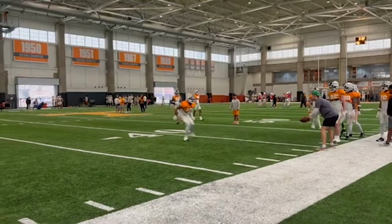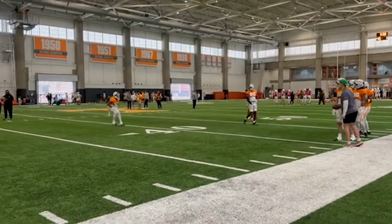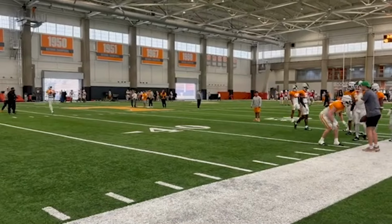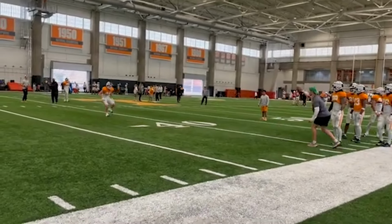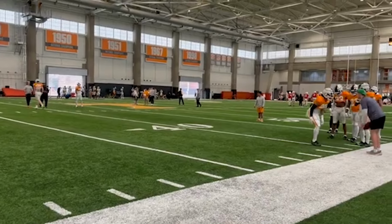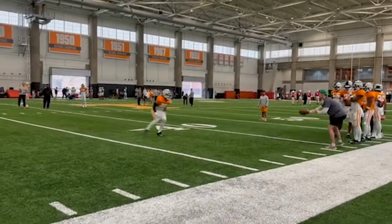So that's going to be what I'm looking for the most from John Slaughter in fall camp. I think that he will be very productive this season, especially in tackling and just enforcing on defense. He'll probably end up being a fan favorite before it's all said and done.